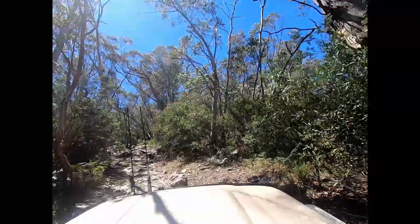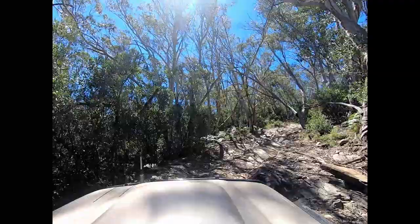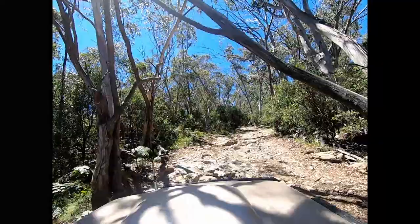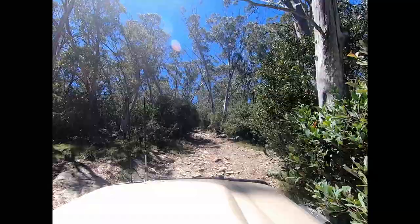There's one fairly decent section of this track which has got a lot of rocks. It's fairly steep and you need to pick your way through it, and this is it. If you're in an IFS four-wheel drive, you're definitely going to have some wheels in the air action on this one. There's a good line through here, but you just need to be very careful and you'll get up no dramas. We had heaps of fun spinning up this bit of the track.